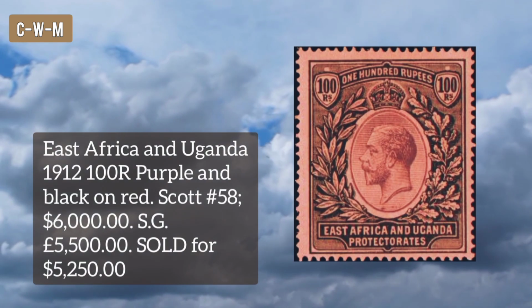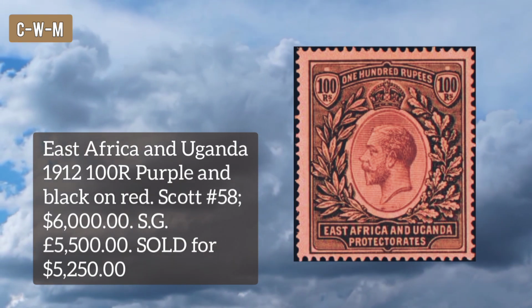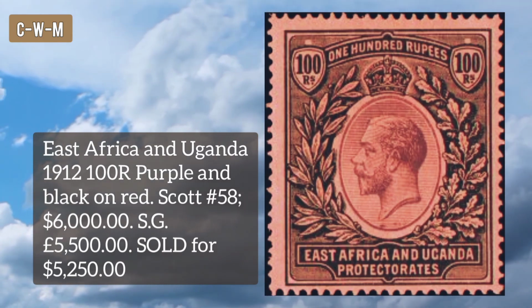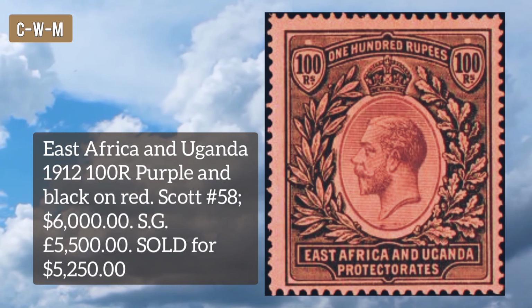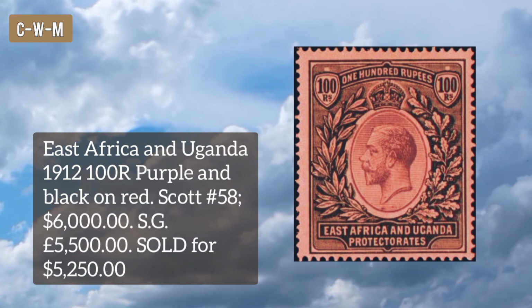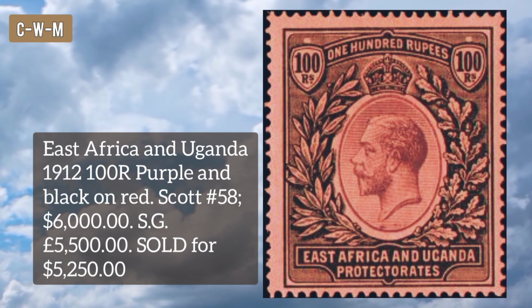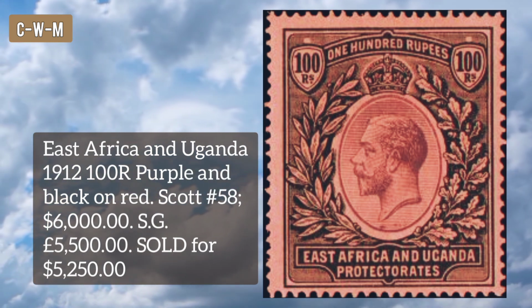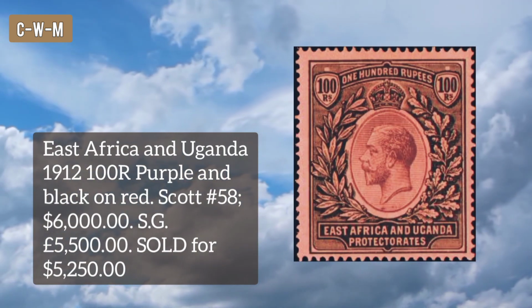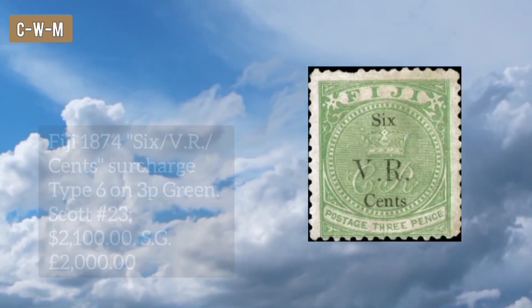$6,750. East Africa and Uganda stamp 1912, 100 rupees purple and black on red, premium quality mint example of this rarity, featuring deep intense color and a highly detailed impression. Fresh clean original gum that shows just the barest trace of hinging. Accompanied by BPA certificate. Scott number 58, and the price is $6,000. Stanley Gibbons price is £5,500 and sold for $5,250.